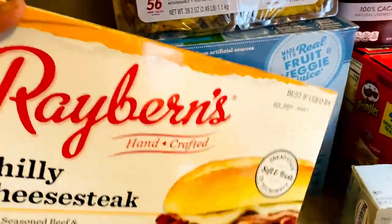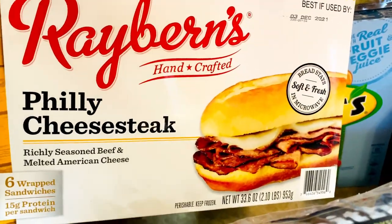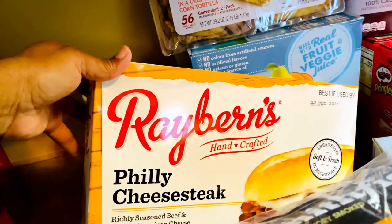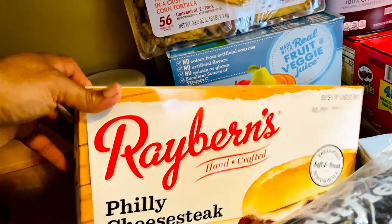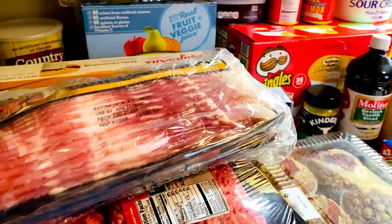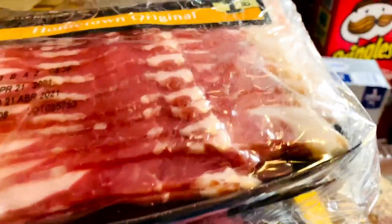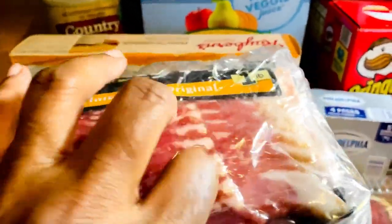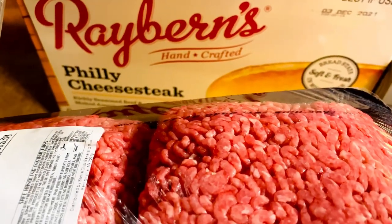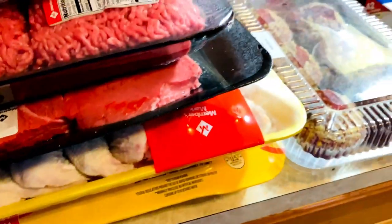Next, we have some Rayburn's Philly cheesesteaks. So these are the cheesesteaks that I bought that we will put the bacon on. And that's like a lunch for the kids while they're doing homeschool. And it's 6 in a box. And they come individually wrapped in the deli paper. And it tastes just like fresh. So I didn't say how many pounds this was. Each bacon was 1 pound each. And then altogether, this ground beef was 4 pounds. And I can't read upside down for the steak.